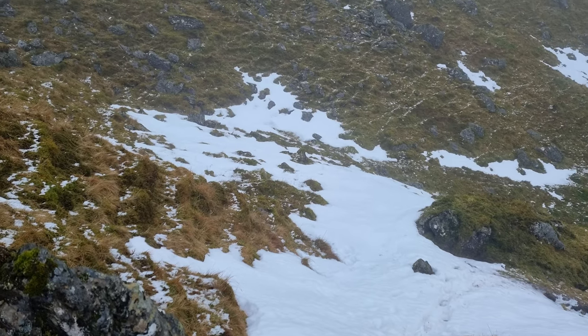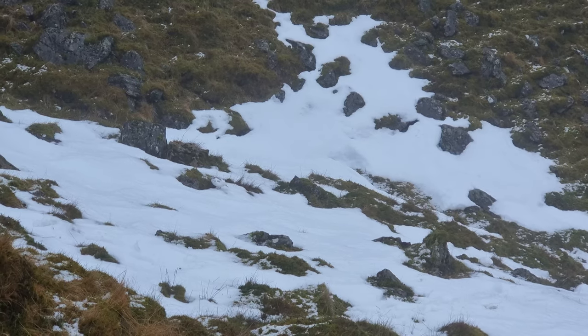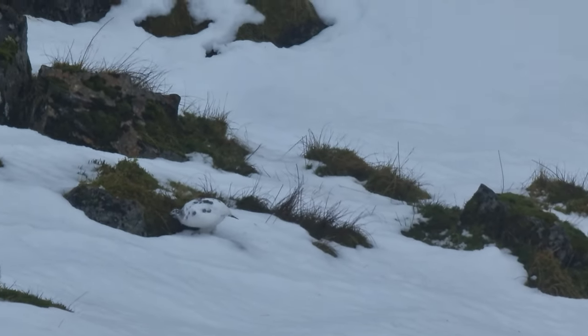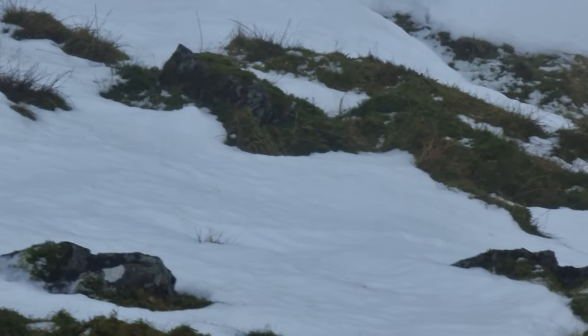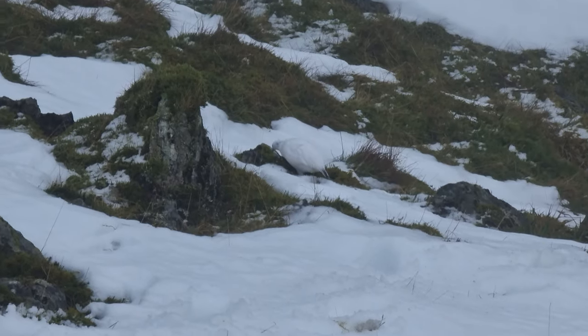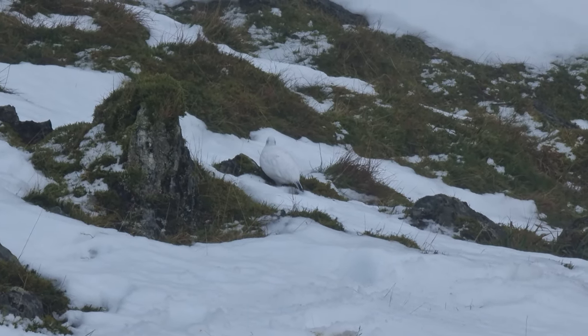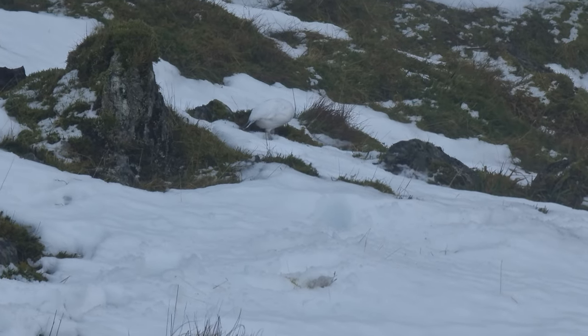Some white ptarmigan. I don't know if you'll be able to make it out. There you go. There's a second one, just there. Well camouflaged.